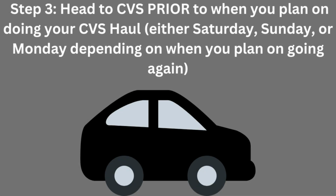Step 3 is that you're going to head to CVS prior to when you plan on doing your CVS haul. This is an extra step that we have to take. We have to go to CVS twice now. So it takes up a bit more of your time, but in order to get this CRT, this is what we have to do now. So you're going to head to CVS, like I said, prior to when you plan on doing your haul, so either Saturday, Sunday, or Monday.